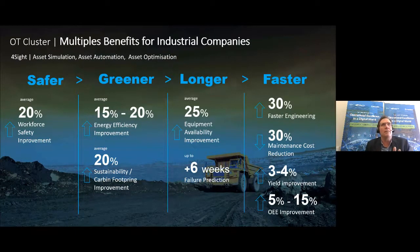So really, we're trying to run the workforce safer, and I'm showing some values here of what we can provide using technologies from the key vendors that we represent, from AspenTech, but also from the others that some of the automation or the simulation teams basically represent. So make operations much safer, make it greener, try and reduce the energy substantially, and make it more sustainable.